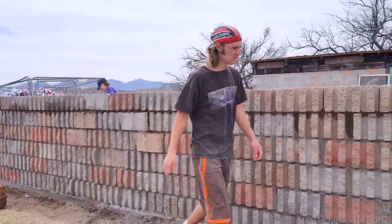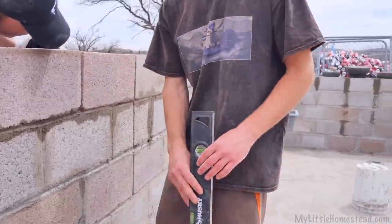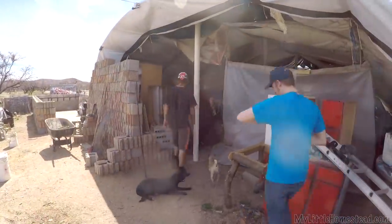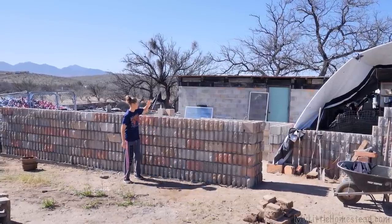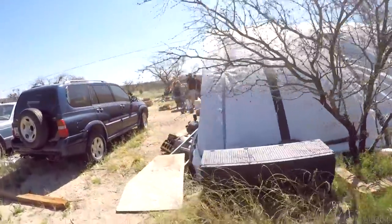We should check this too. That's actually good. That's really, really good. We got a total of 6 layers on this side and 5 layers on the other side. So it is going up quickly. We haven't been blocked.